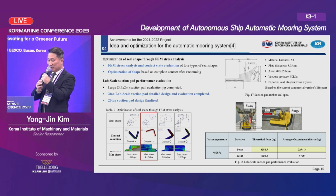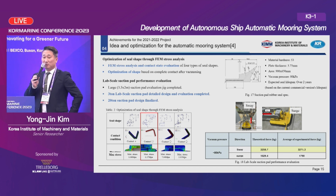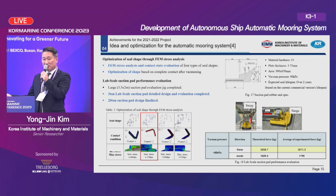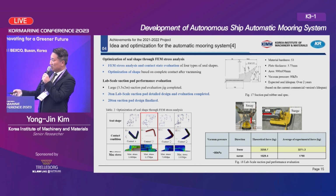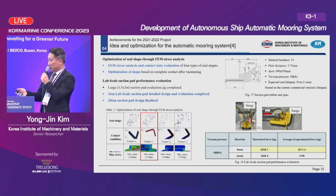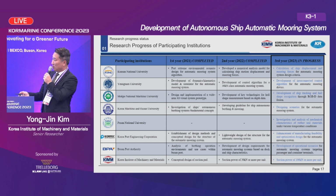This is also our focus, the observation pad. For the automatic mooring system, we want to achieve a certain threshold. When we started this project, we weren't able to develop a 20-ton observation pad. So we first started at the lab. We used the lab system and we tested the sway direction and surge direction. At the lab scale, we developed a 3-ton observation pad, and performance was already verified at the lab level.